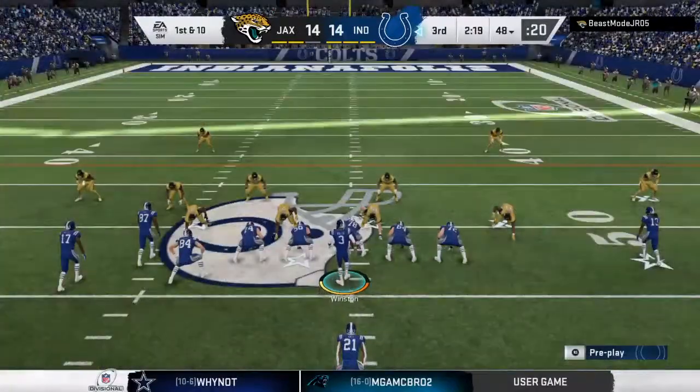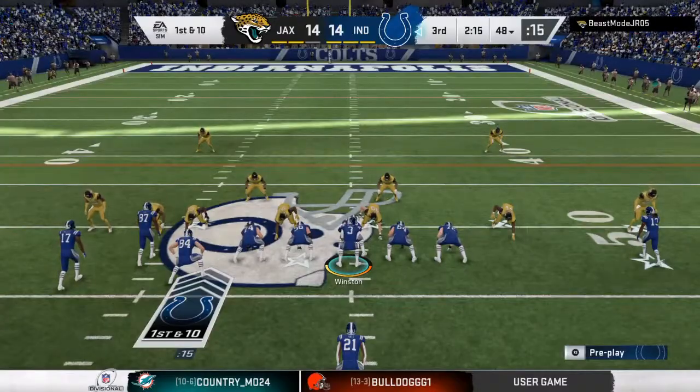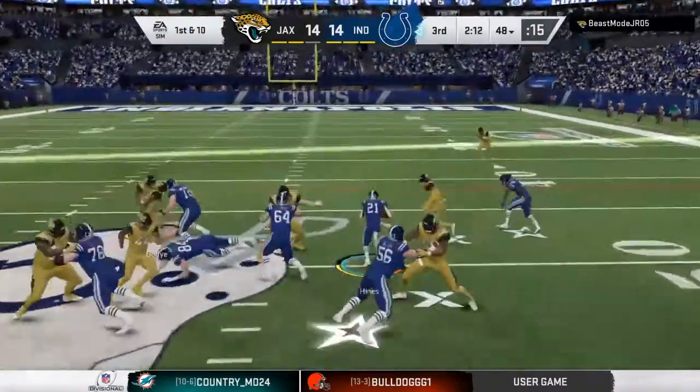Ready. Blue 80. 50. Record. Hey, Mike, 50. They'll run on 1st down.